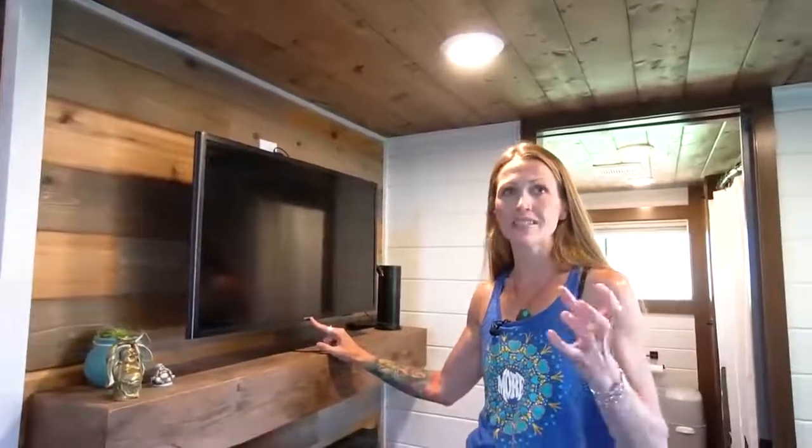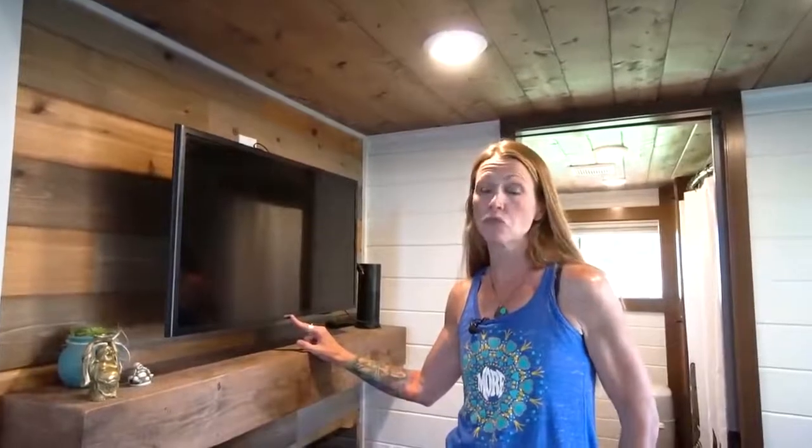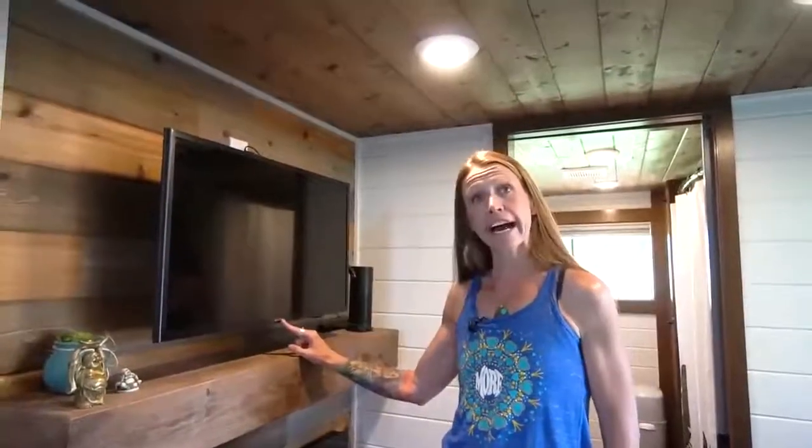Amazingly, we got a Verizon grandfathered plan. So we actually have unlimited data with this little MiFi. We go through like 200 gigs a month and no issues. It's pretty amazing. I've got a guy, if you need a guy. We've got a hookup. We paid $1,000.